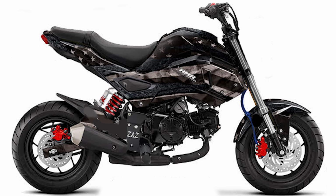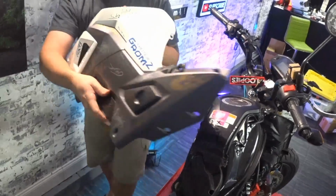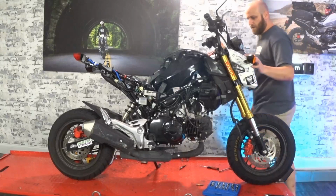and we're going to replace them with brand new black plastics, throwing on an American themed graphics kit, as well as some red, white, and blue aftermarket parts. I invite you to join me every week as I go live to work on tearing down and building up this Honda Grom to make it into something impressive.